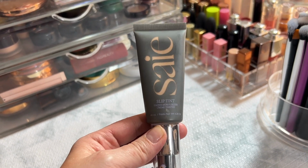So let this product sit a bit. Oh, this is made in Italy. I didn't know. So very nice. There's a lot of product in here that you get. 30 milliliters. So let's move on to the Saie Slip Tint Tinted Moisturizer.